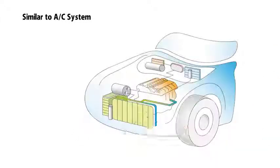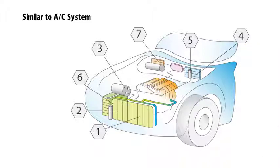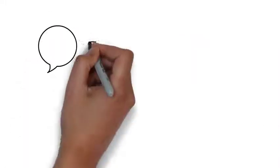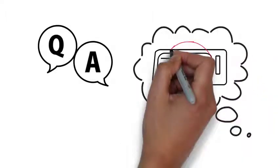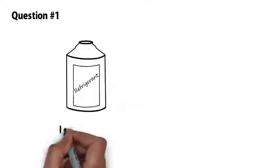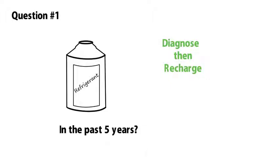It has an additional 7 mechanical components to make your AC system reliable and work for you when you need it. Let's walk through a couple of questions and answers to see if we can give you an idea why your car's AC is not working. Has your vehicle been recharged with refrigerant in the past 5 years? If not, that's probably the issue, and you should start there and get your system diagnosed and, if needed, recharged.